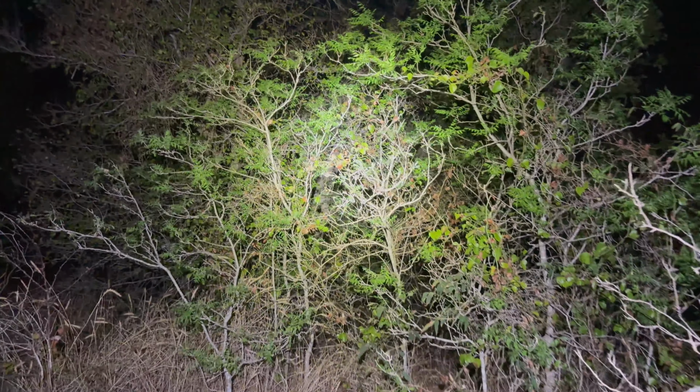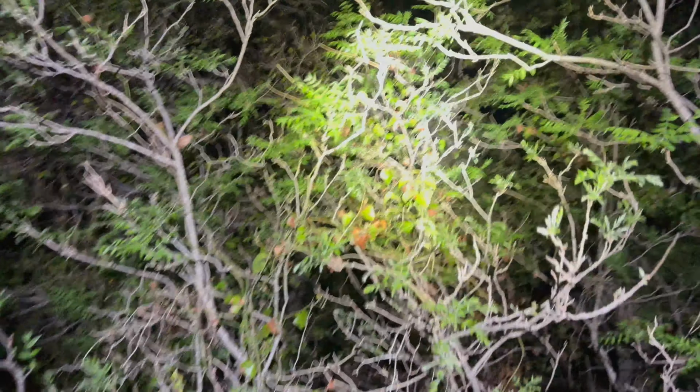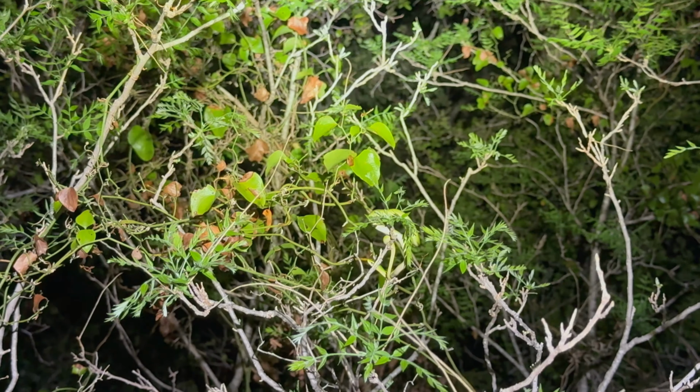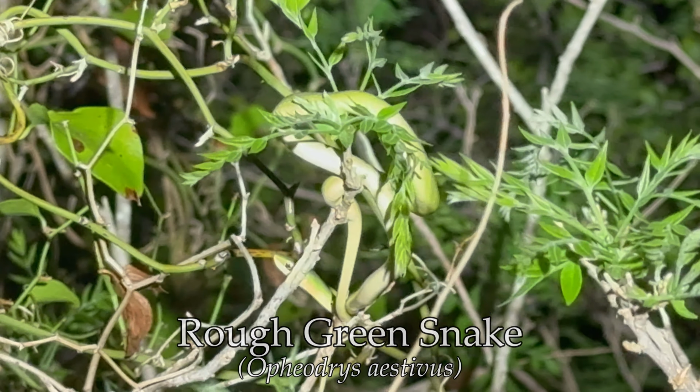Spotted yet another sleeping green snake. Oh, actually, you know what? Maybe it's a ribbon. No, it is a green snake. Right. That's not it. Here's the snake. Sorry, it's so hard to find them in my camera after I've spotted them.